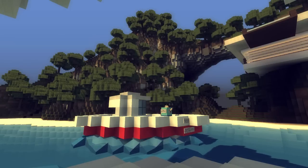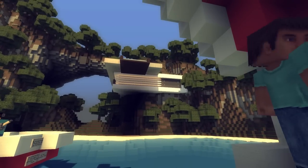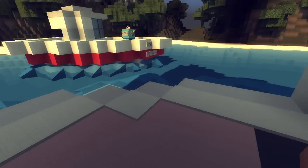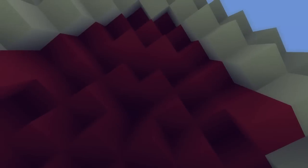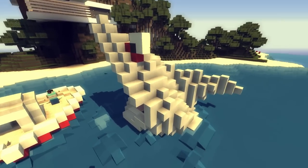So, yeah, I'm here on this little riverbank. I like this little thing. I'm jumping about on this little fellow. And whoa, we got this. What's this skull doing here? Where are we? Wasn't this a cave? Why is it red in here? Are those teeth? Oh my god!